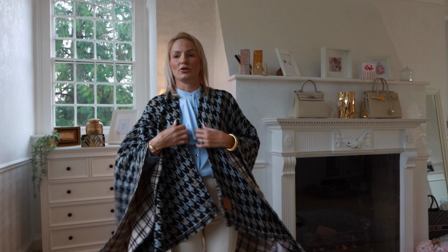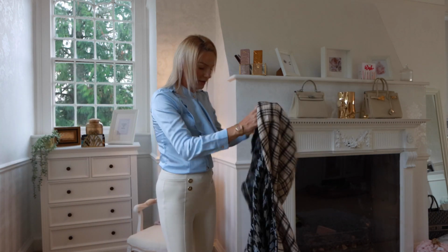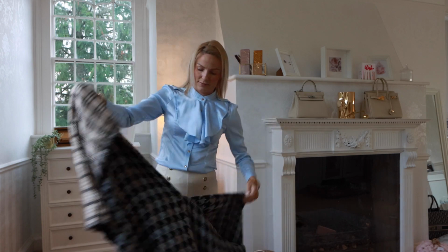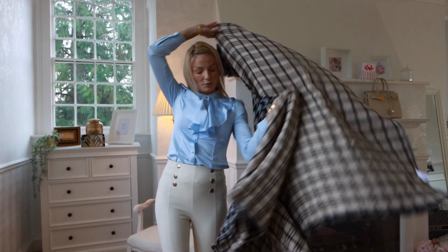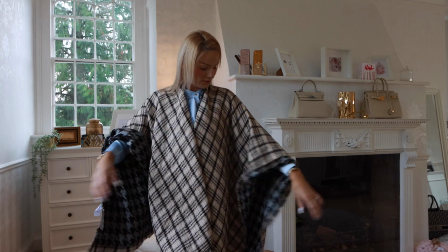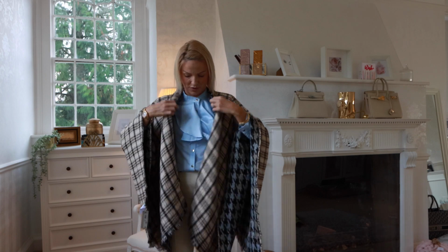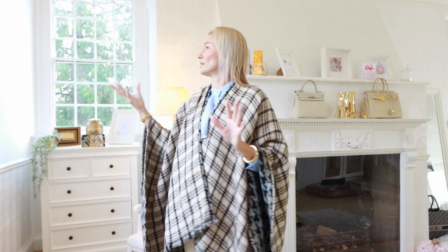So this is cool for the upcoming cold weather snaps. And then we have this side as well. There we go. So it's reversible, excellent colour. Sorry, the lighting changed because the sun has gone behind the clouds and I'm right next to my big window.